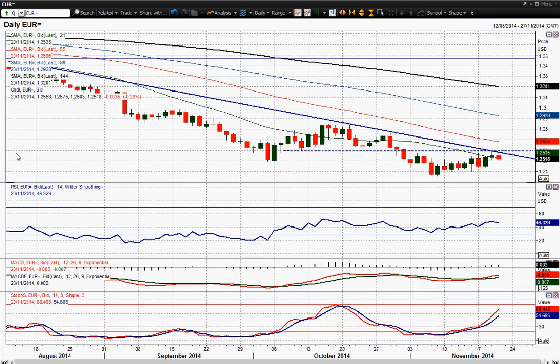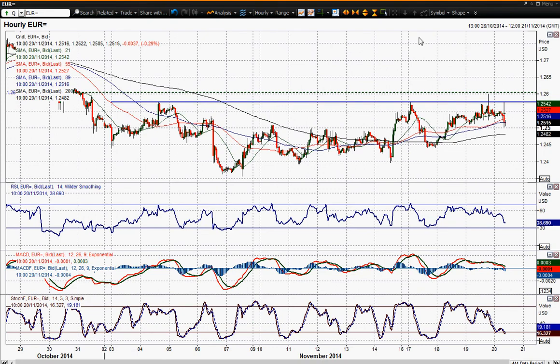So I just think this whole situation in the euro at the moment is an unwinding of oversold momentum back towards this downtrend, and I think that downtrend and the key resistance at $1.26 are going to prove to be too much for this rally, and it's going to properly fall over. I do see that happening possibly soon, in the next day or so. You've got a lot of US data coming out today that could certainly drive euro dollar lower.